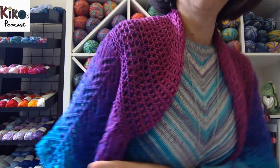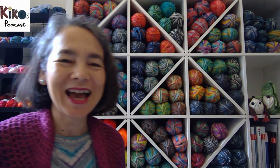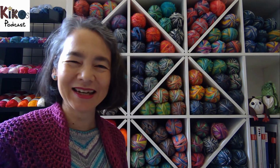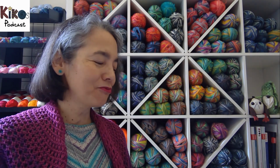Then on to finished objects. I have one finished object today, and it's probably no big surprise if you were following the Sock Madness. The fourth round of the Sock Madness this year started last week, Tuesday afternoon. So that was very good for me.